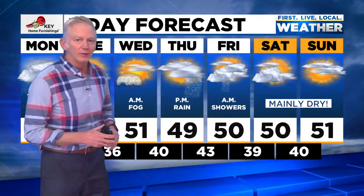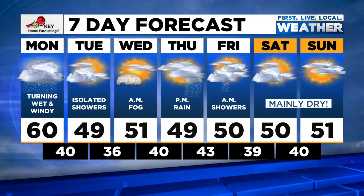That 7-day forecast, we mellow out a little bit with just isolated showers. Much cooler tomorrow, high 49. Fog to sun Wednesday and 51. Rain in the afternoon on Thursday into Friday. Highs pretty close to 50 both days. And then a dry weekend, partly cloudy, highs in the low 50s.